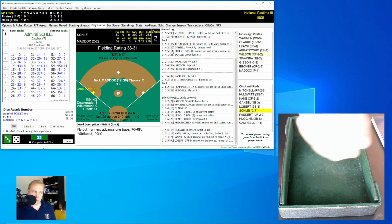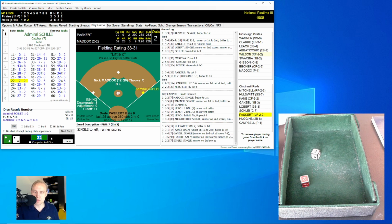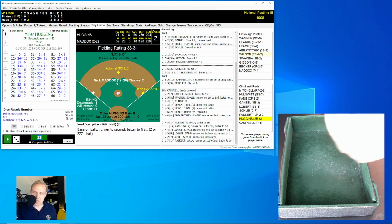And here is Admiral Schley. Runner on third base, 2 outs, bottom of the third, and Schley rolls a 22 for a 7. That's a base hit to left field, and that'll score the runner. Nick Maddox not pitching as well as he could. Dode Pasker up there now with the runner on at first. He rolls a 13 for a 14. That's a 3rd walk given up by the Pirates in this inning, and that'll bring up Miller Huggins. And the Reds are all coming up to hit here. 3-2 is the score. Reds are out-hitting the Pirates and being walked all over the park.